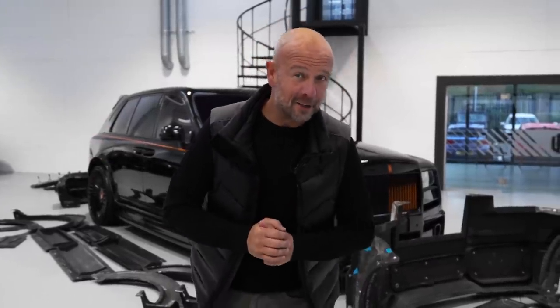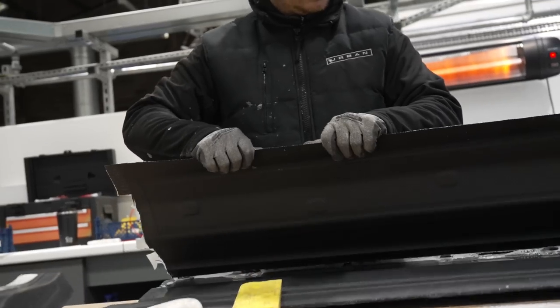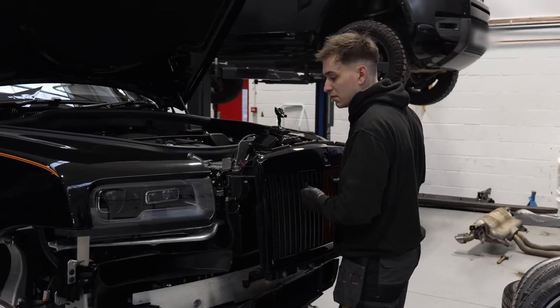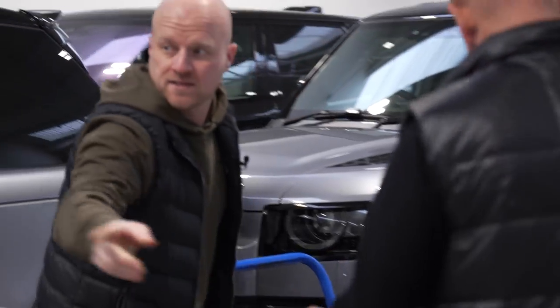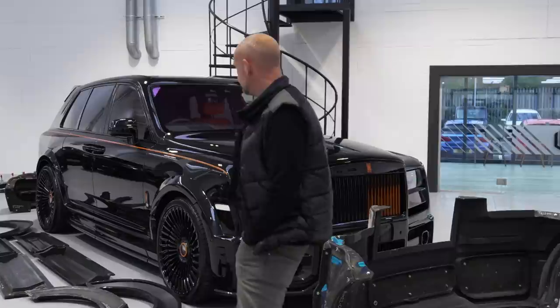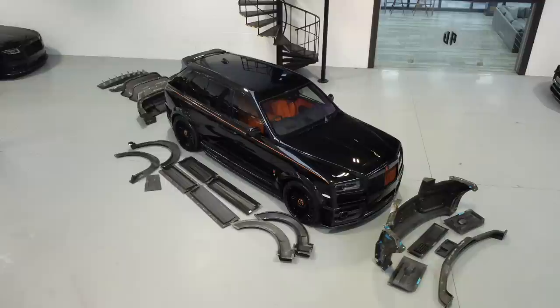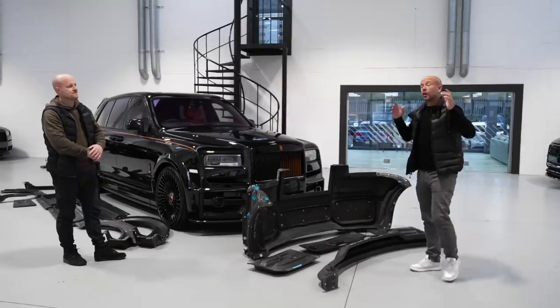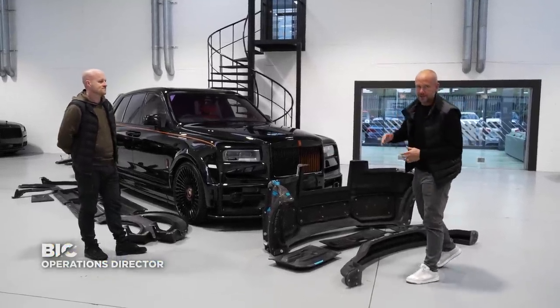On the eve of making almost 50 to 60 Cullinans, we have built something special. 20,000 hours is what we have put into the Cullinan, and to mark that special occasion, this Mandarin interiored Cullinan looks absolutely phenomenal. So guys, this is probably what I think to be the most comprehensive Cullinan we've built.